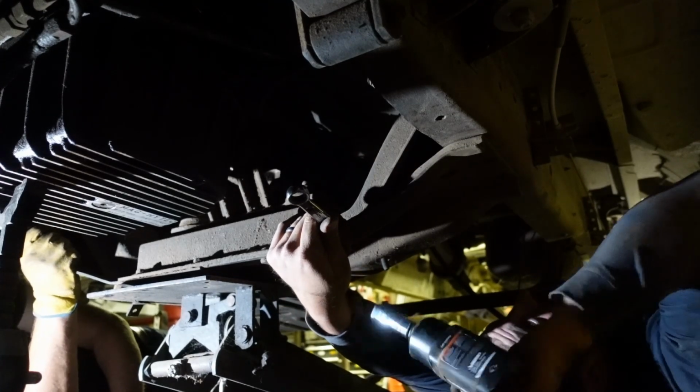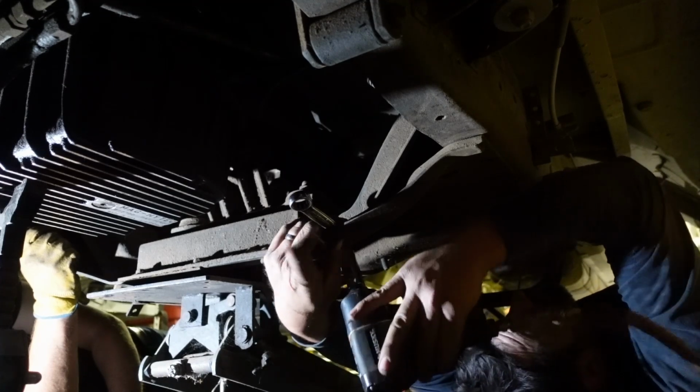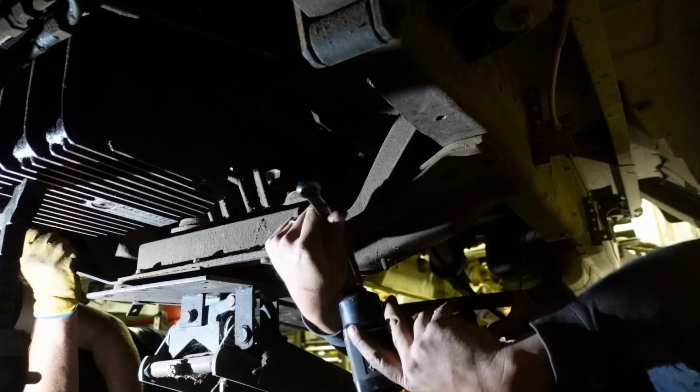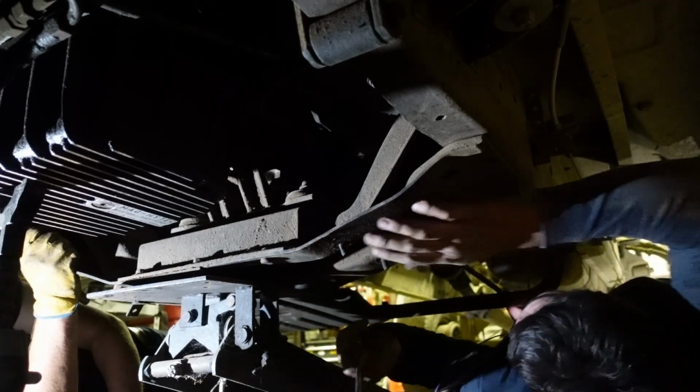Electric tools are cool, but air tools sound cooler. True that. Well, no monsters out there.